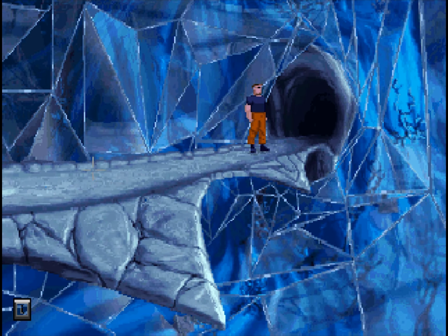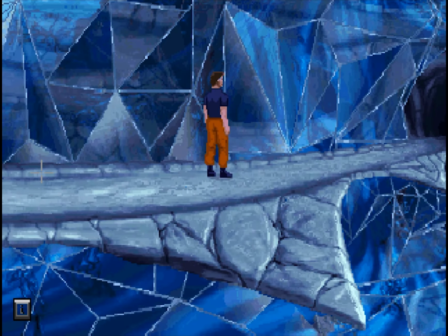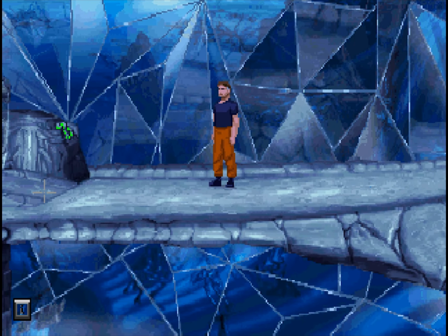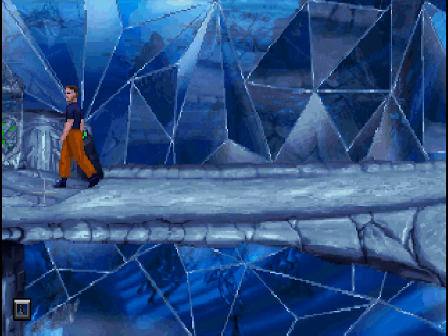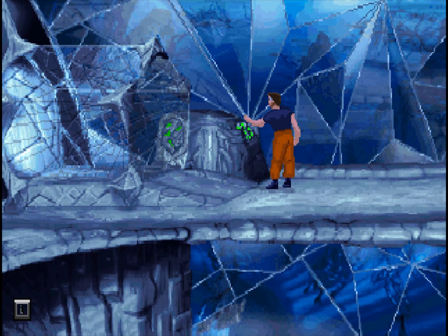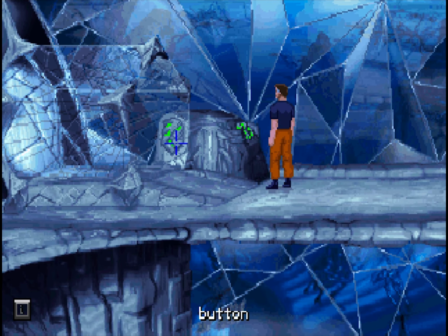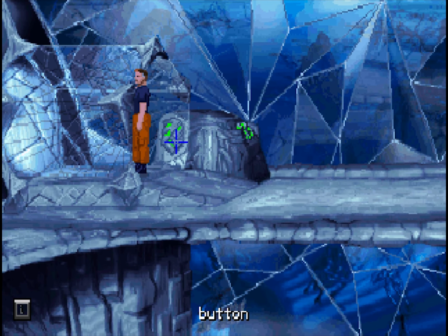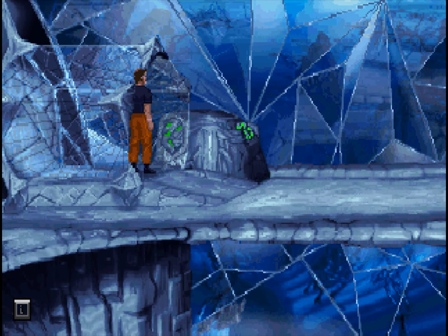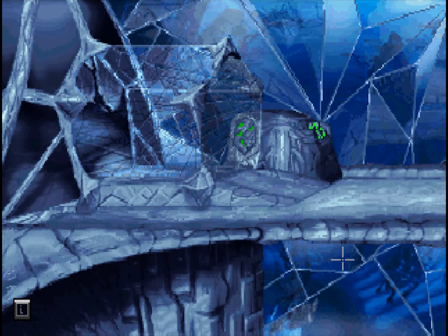Where are we now? Oh, this is an elevator, right? Oh, that's what that was. That lens thing to turn the power on to all this stuff, I think. Anyway. Everything's working well. That's all that matters.